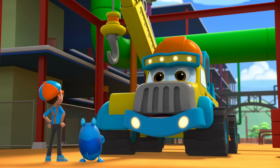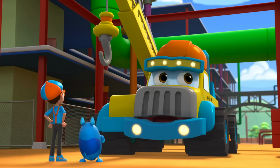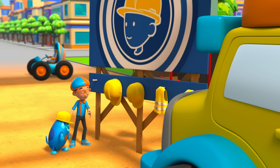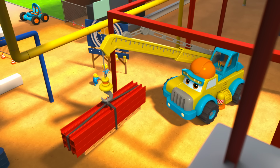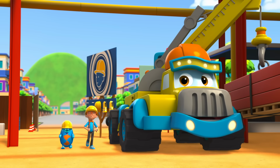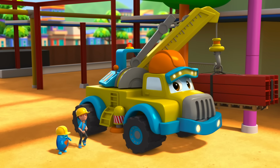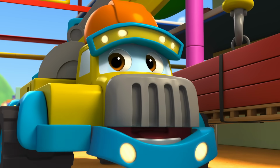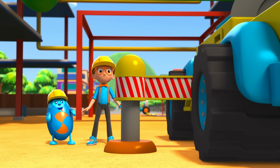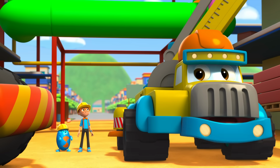Oh, well, hello there, Blippi and Debo. My name is Christopher. Christopher Crane, how you doing? Here, put these on. You'll need them. Okay. Come with me. I need to bring these beams to the other side of the site. I can teach you about hard hats on the way. Construction sites are very dangerous, and a hard hat helps protect your head from many risks. Like, you know, swinging steel beams. Whoa, watch out! That was a close one. That's why we gotta be careful, you know?